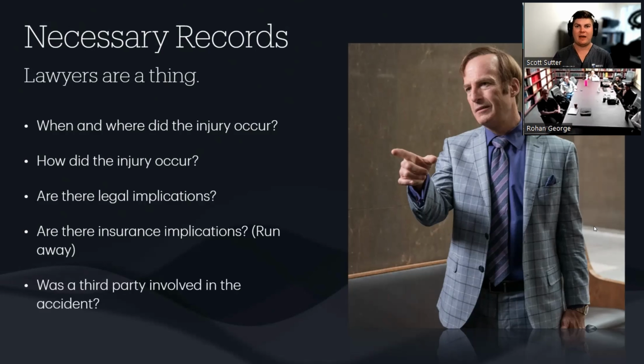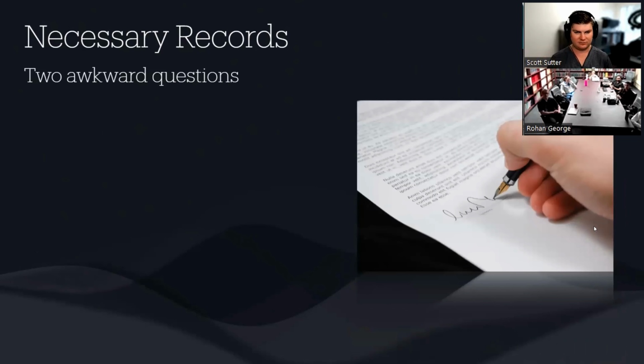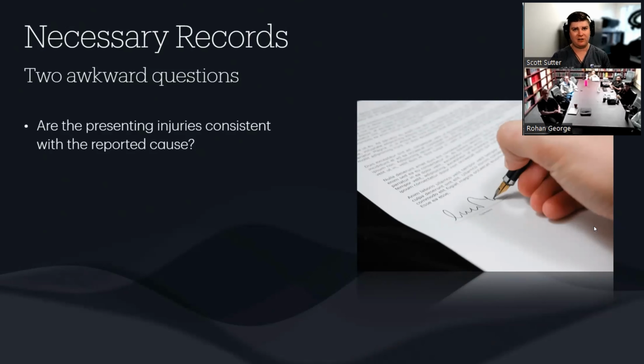And that's where you have to be concerned of, is there some legal implications that you need to just prepare yourself for? You are not going to be at risk of getting sued or anything, but you're just helping patients out. However, your records may be in front of a courtroom, so just keep that in the back of your head. Okay. 2 slightly awkward questions that you do have to ask yourself.